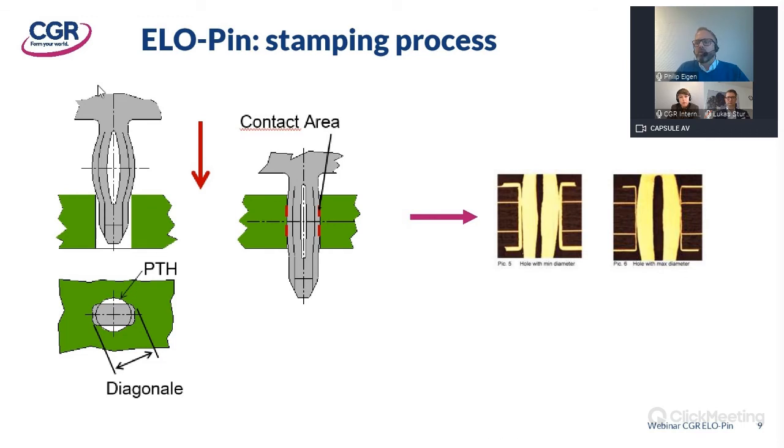And what is the ELO-Pin about? It's a bit like soldering, like a soldering connection, but without soldering. So we created a 3D shape by stamping, as I already said, on the outside of the pin. This is tin coated, and if we press it in the hole, that's what we see here on the pictures.